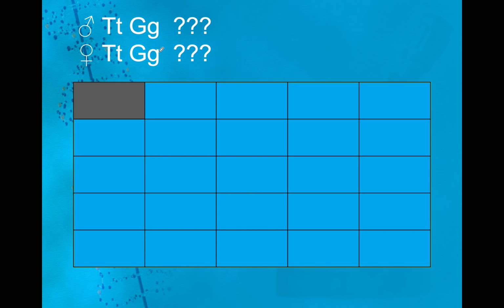Okay, so how do we figure out what goes in each box? Remember, we want one trait from the T's in each box and one trait from the G's in each box. All right, so this is the male parent and this is the female parent. We need to cross this. Now, if you are in a certain level of math, I believe it's at least Algebra 2, you should have learned about the FOIL method, where you take the first, outer, inner, and last letter. I believe it's for binomial equations or something like that. But we're going to do the same thing here.